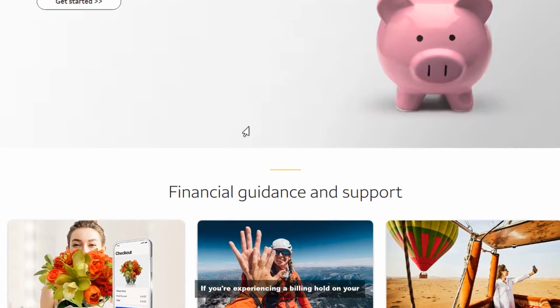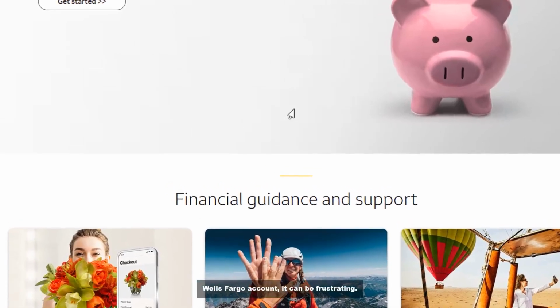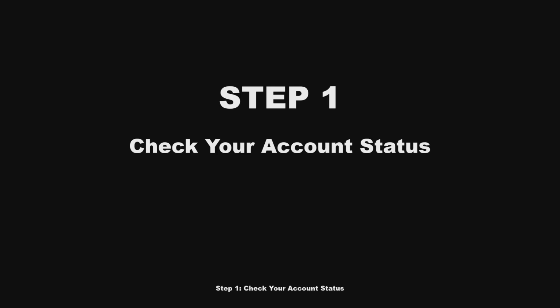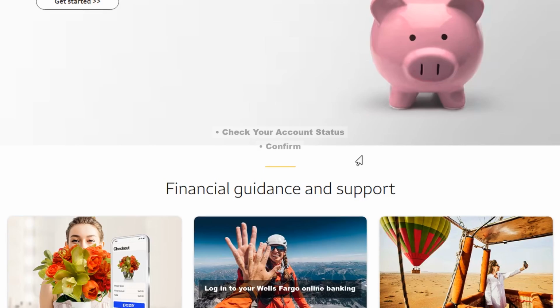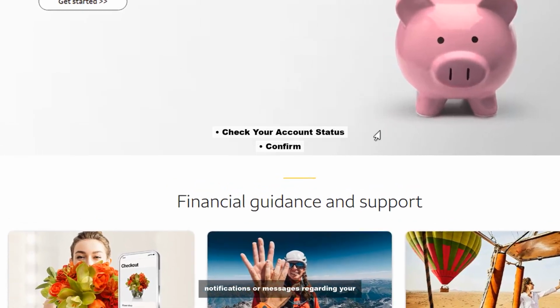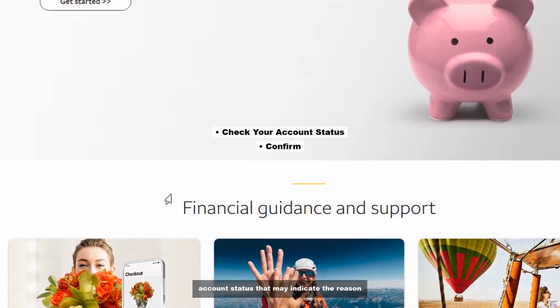If you're experiencing a billing hold on your Wells Fargo account, it can be frustrating. Follow these steps to quickly resolve the issue. Step 1. Check your account status. Log into your Wells Fargo online banking account or mobile app. Review any notifications or messages regarding your account status that may indicate the reason for the billing hold.